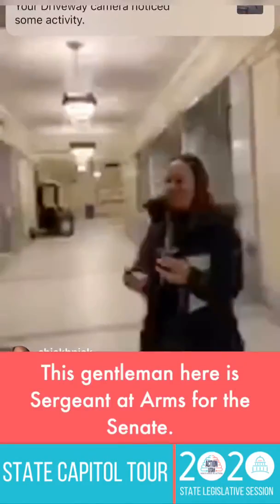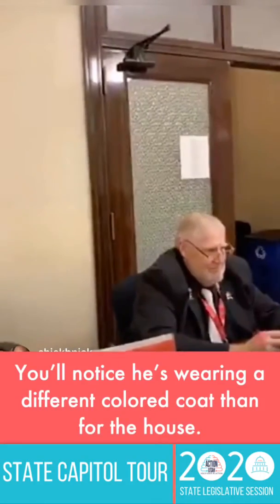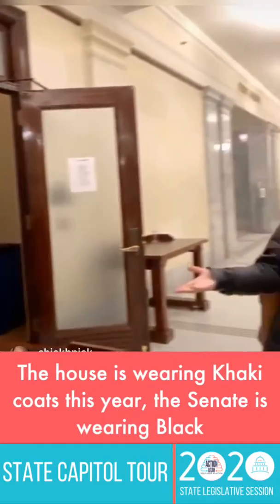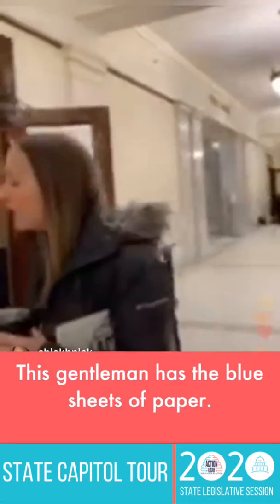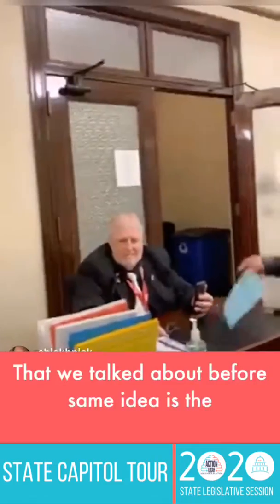Good morning. This gentleman here is a sergeant at arms for the Senate. You'll notice he's wearing a different color coat than for the House. The House is wearing khaki coats this year, the Senate's wearing black. And this gentleman has the blue sheets of paper somewhere. There they are, that we talked about before.